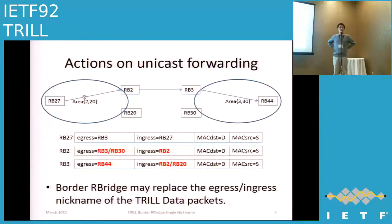But how does RB2 know the nickname belongs to the right area? Because different areas have overlapped nicknames. So I want to know how RB2 knows the destination nickname belongs to which area. Here, RB27 knows RB3 is the destination RBridge, or the egress RBridge. Yeah, how does RB2 know that the destination is RB3?